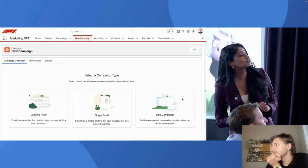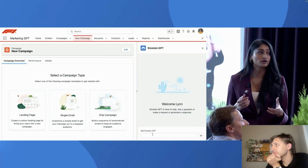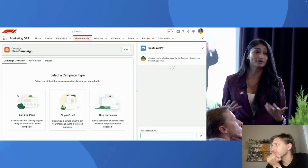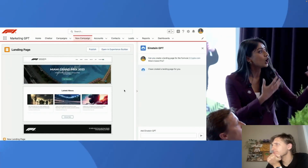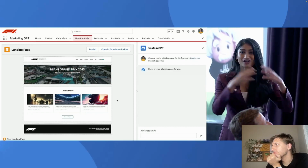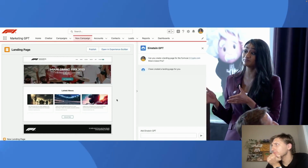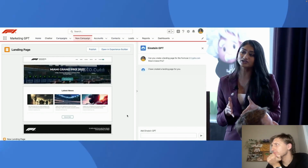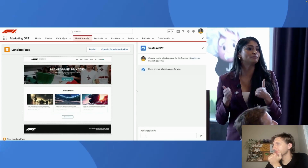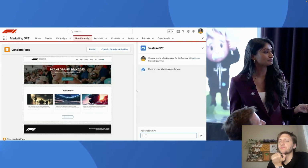Now this is where Einstein GPT is extremely important in helping to do this quickly. So as I start to prompt Einstein GPT with what I want to do, in this case creating a landing page, all of this content that's being populated on the page is not just content coming out of nowhere. This is content based on what has performed best in the past. So I can rest assured as that marketer that I'm not only building quickly, but I'm building for that end personalization that my customer is really going to want.